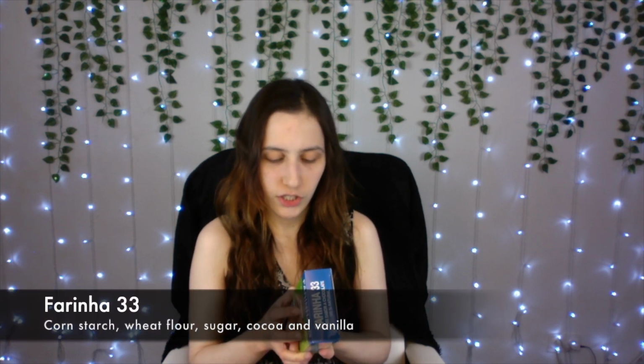This one is cornstarch, wheat flour, sugar, cocoa, and vanilla. Dissolve in milk, water, or hot coffee. 1 or 2 tablespoons of the delicious Flour 33. If you stir it, you'll get a quick and excellent breakfast or snack, or a wonderful beverage before you go to bed. It's healthy and nourishing, apparently.